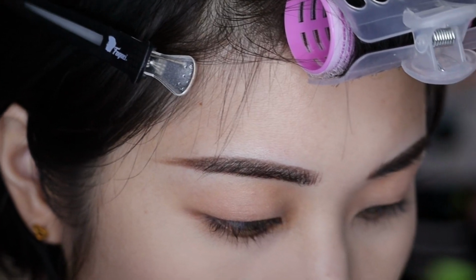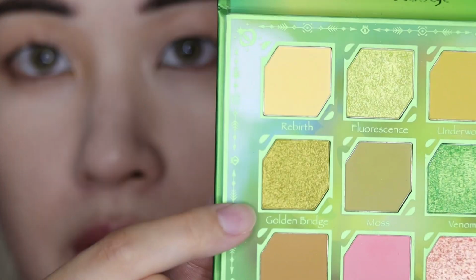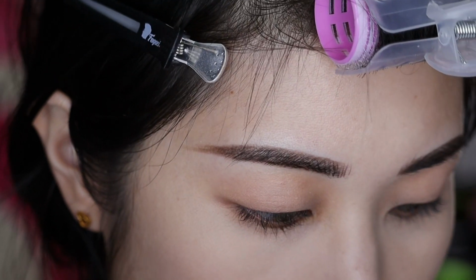I am actually going to first go in with Golden Bridge because I use the Makeup Revolution Prime and Lock, so my lids are nice and tacky. So I actually want to see what happens if I go in with a metallic first and then use a matte over it to blend and touch up.